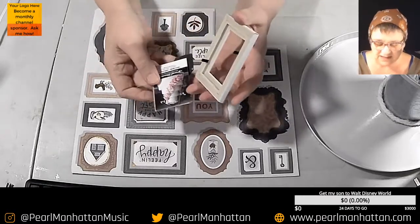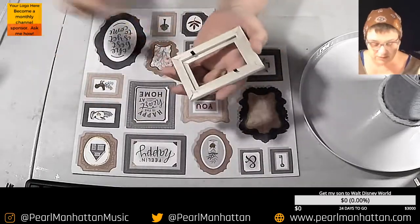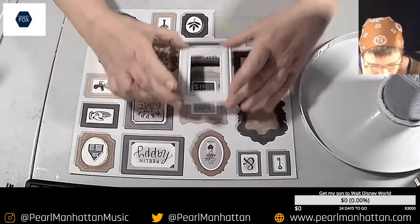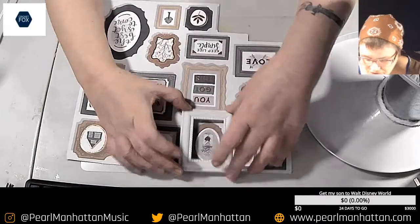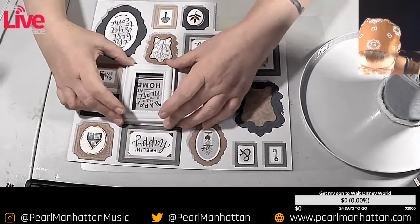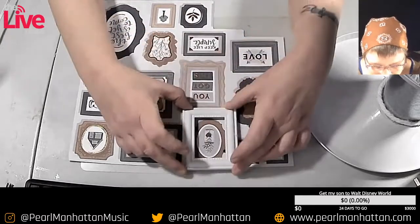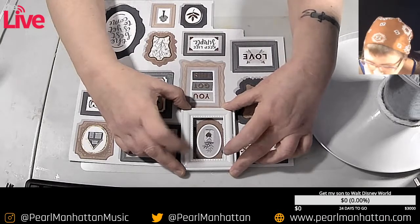So I'm taking the glass out and I'm taking the back off. All you do is fold up these little metal things. It comes out just like a regular frame. I'm going to fold them back down just to protect them. And then let's pick out which one we like. That one's cute with the little jar. That one's cute with the little house. That one's a little big. Let's see. I like that one, but I like that one. I think we're going to go with that one.